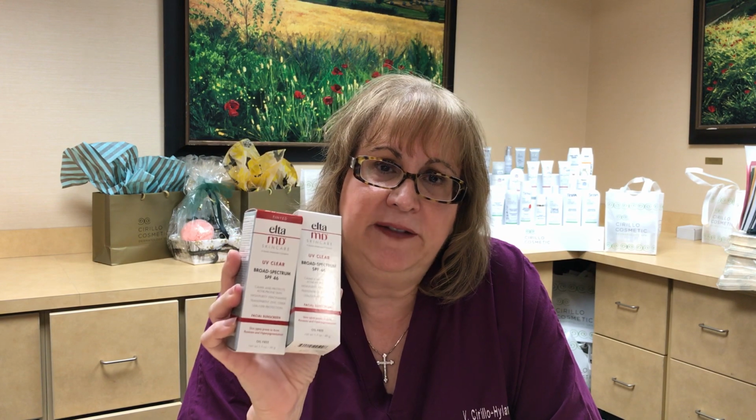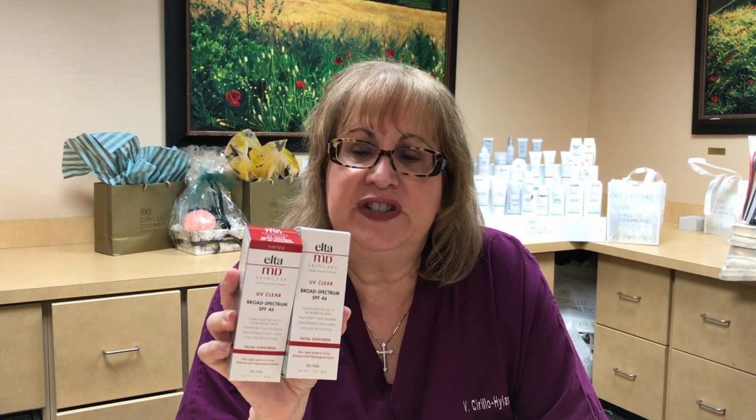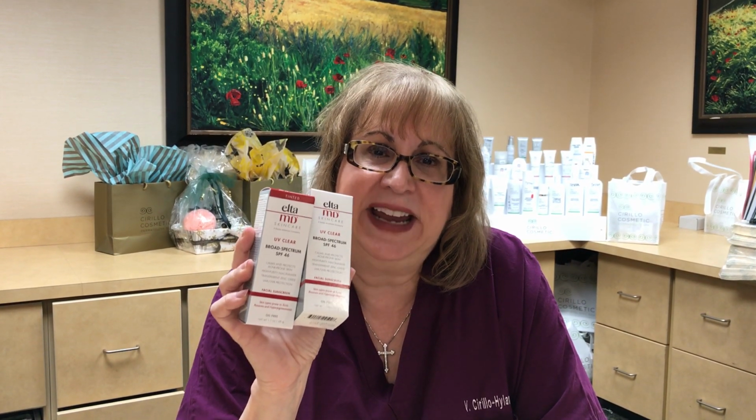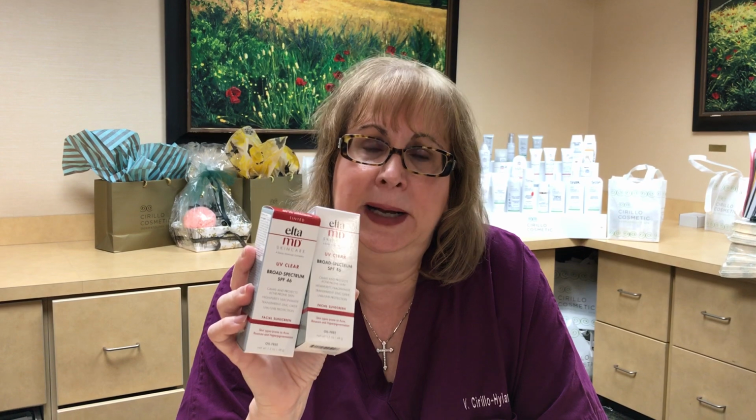The other ELTA MD products that I like are UV Clear, and there's both a tinted and an untinted formula. And these are great for people who suffer with acne or rosacea because in addition to the physical sunscreen, they put in niacinamide, which is anti-inflammatory. So it helps with the inflamed acne lesions or inflamed rosacea. So these are some of my favorite ELTA MD products.